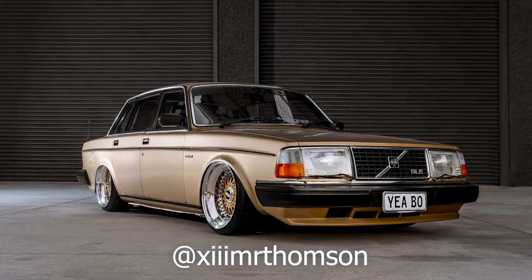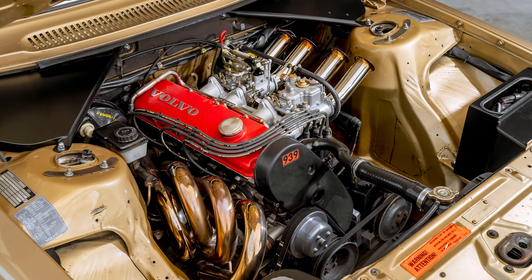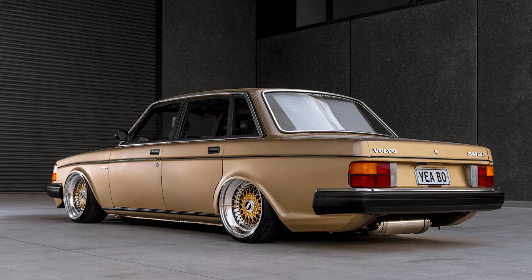But anyway, this car, 1982 Volvo 244 GLE. Quite a mouthful. It's on BBS RS rims, adjustable struts with the airbag conversion from the boys over at AutoStance. Engine basically being completely gutted out. Those rims are just beautiful. The color combo, those classic BBS rims, I love classic BBS rims. They're just beautiful. If I get an RX-7, it's going on BBS for sure.